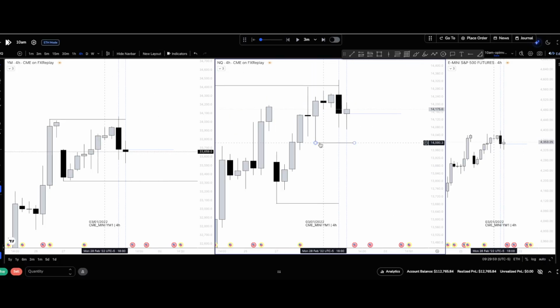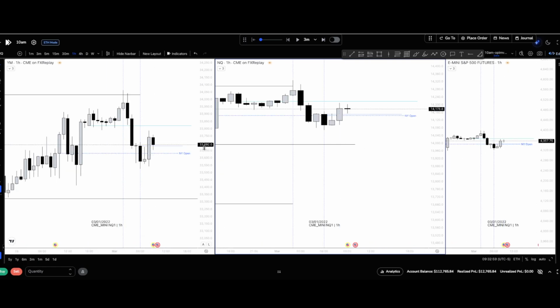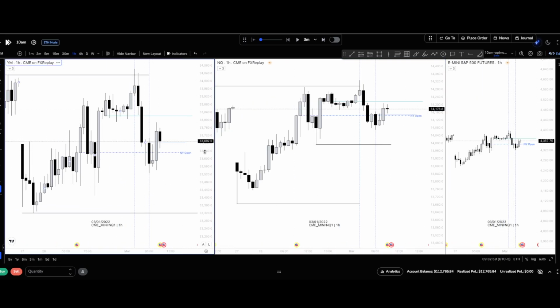However, we're always gonna make sure that we do what? We press that first 3 minutes to be sure. So with this first 3 minutes here, what we can take notice of is that we are within gaps. We have a nice daily open high, press down, push into this gap. This gap is holding price down to the downside currently.